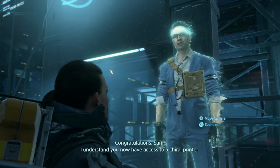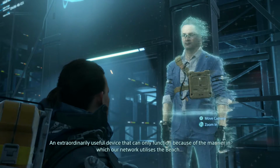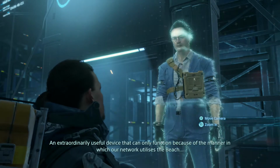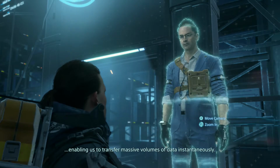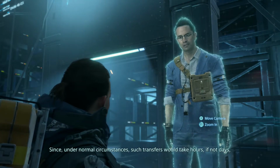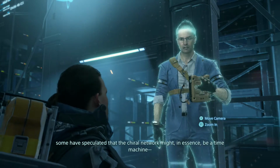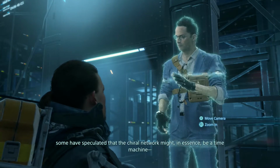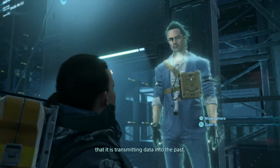Congratulations, Sam. I understand you now have access to a chiral printer. An extraordinarily useful device that can only function because of the manner in which our network utilizes the beach, enabling us to transfer massive volumes of data instantaneously. Since under normal circumstances, such transfers would take hours, if not days, some have speculated that the chiral network might, in essence, be a time machine. That it is transmitting data into the past.